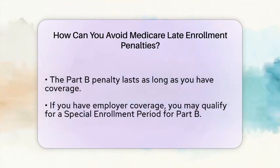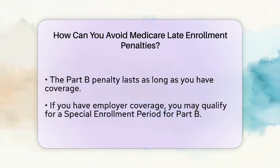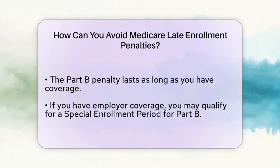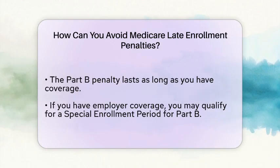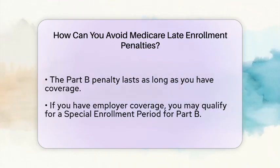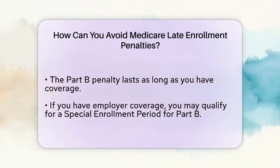Medicare Part D, which covers prescription drugs, also has late enrollment penalties. If you go 63 days or more without creditable drug coverage, you will face a penalty. This penalty is 1% of the national base beneficiary premium for each month you delayed. It gets added to your monthly premium for as long as you have Part D. To avoid this, enroll in Part D when you are first eligible or maintain creditable drug coverage through an employer or another plan.